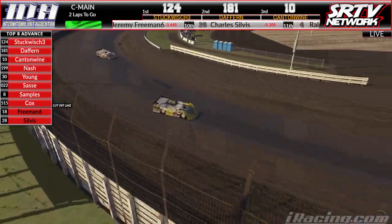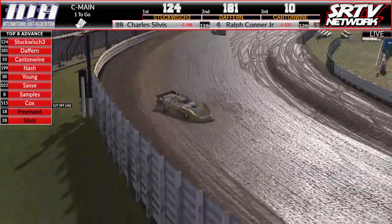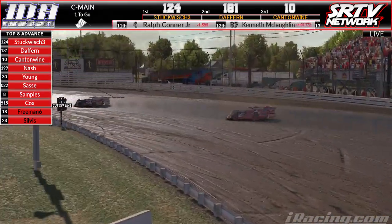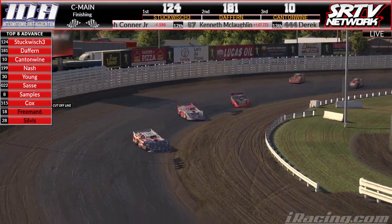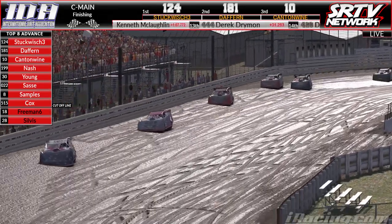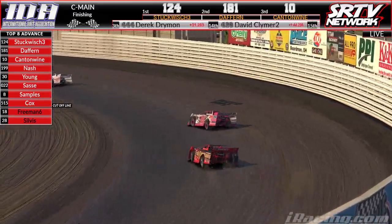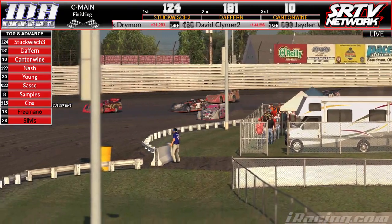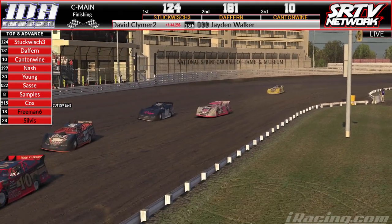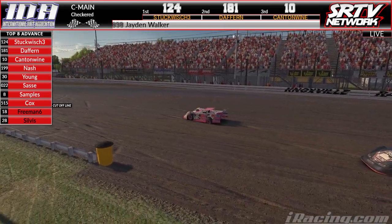Let's go take a look at this spot. Chris Cox, he is the last one to make it, and he's got a nice little gap between him and Freeman. So no pressure from behind, just hit your marks there. Chris, you should be okay as Troy Stuckwish tries to walk away from Bryson Deffren and take that checkered flag and the win. Congratulations to Troy Stuckwish for the win. Bryson Deffren, Cody Cannonwine, Jason Nash, Carl Young, JD Sass, Noah Samples, and Chris Cox are going to advance to the main event here, which is coming up.